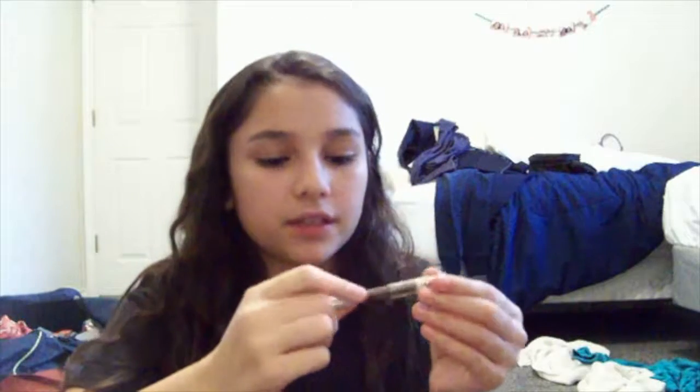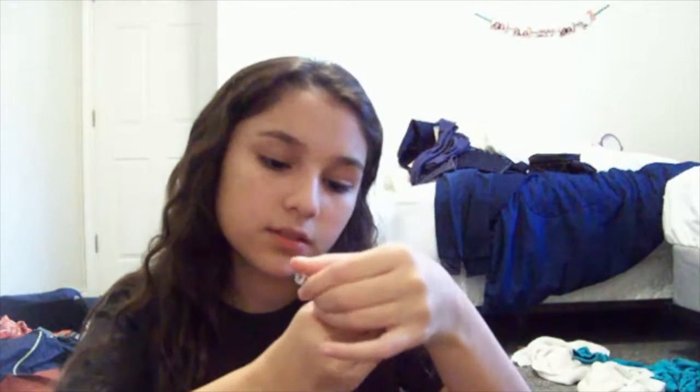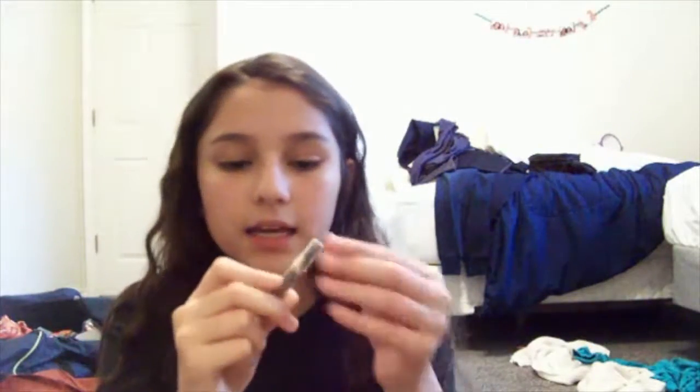So then I have this Wet n Wild Color Icon Brow Pencil. It has a little spoolie brush on one end and the pencil on the other end, and I have it in the shade Brunettes Do It Better, and I really like that name, actually.